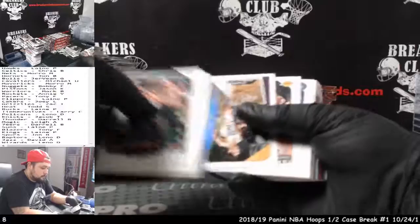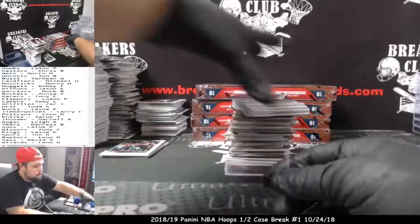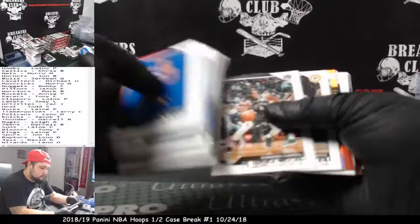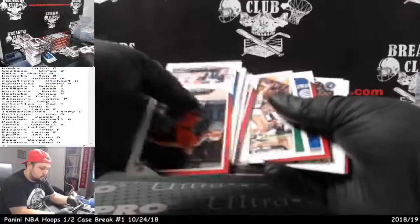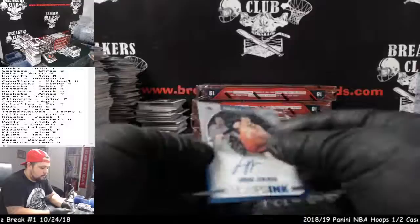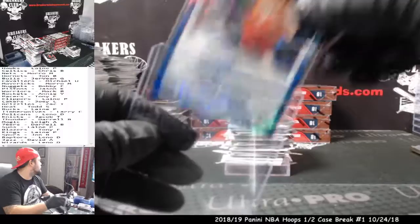There's a DeMar DeRozan out of 2018 for the Raps. Insert Lonzo Ball. Another Lonzo insert. There for our first auto. Golden State. Oh no. Yeah, Golden State, in the Utah jersey. We got Jonas Jerebko. And that one's going to Mark B. There you go, Mark. Jonas Jerebko.